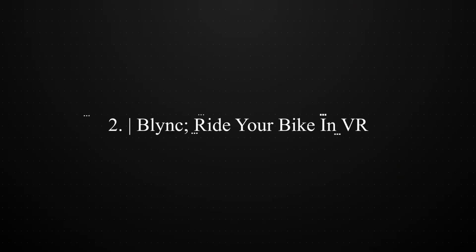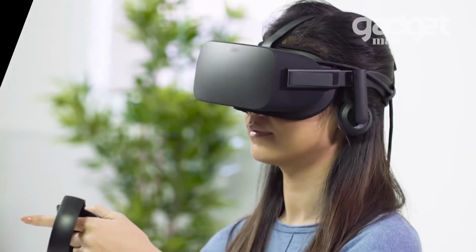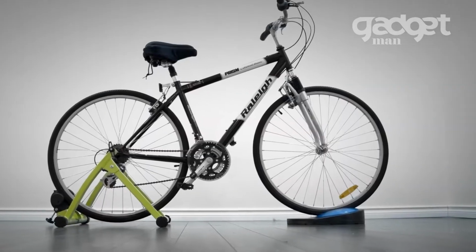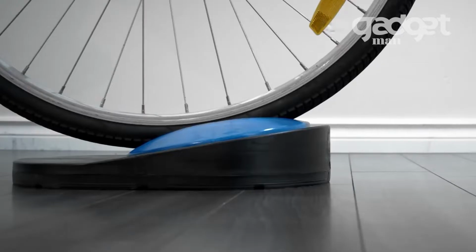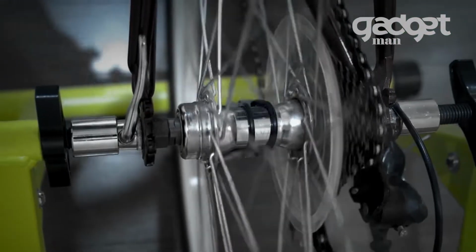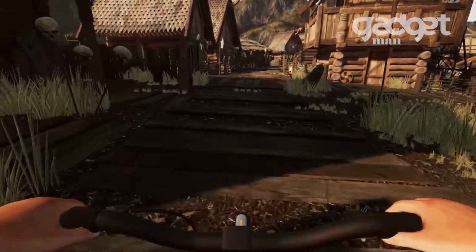Second gadget is Blync, ride your bike in VR. Virtual reality has opened up many ways of experiencing our reality. Imagine riding your bike in different virtual environments from the comfort of your living room. Introducing Blync, the world's first VR bike controller, with an easy setup in your favorite VR device. Blync enables you to ride your bike in a virtual environment as if you were outdoors.